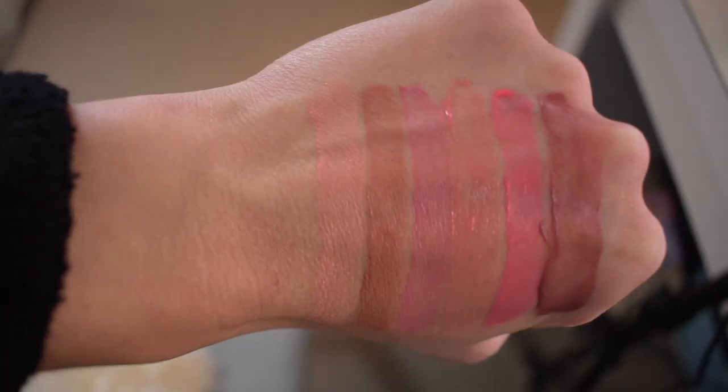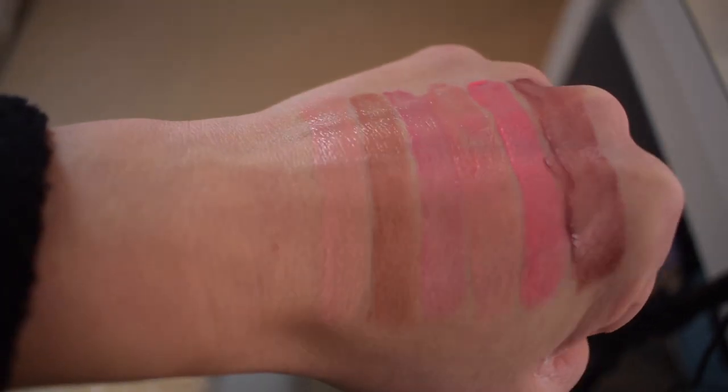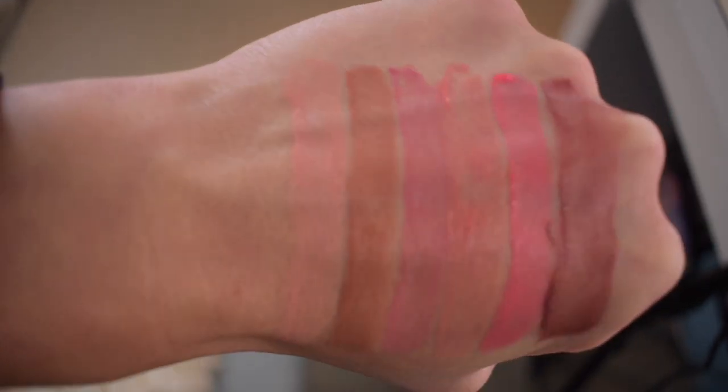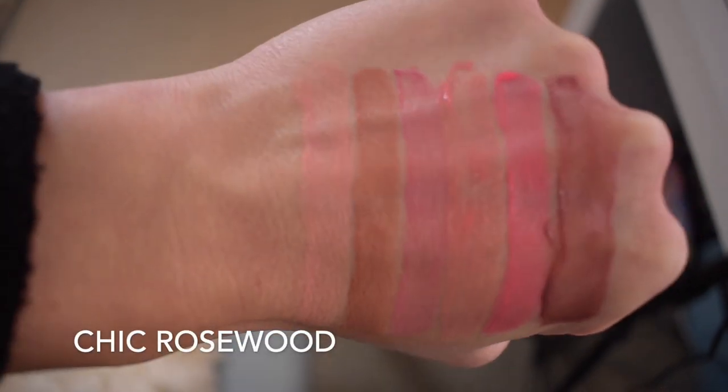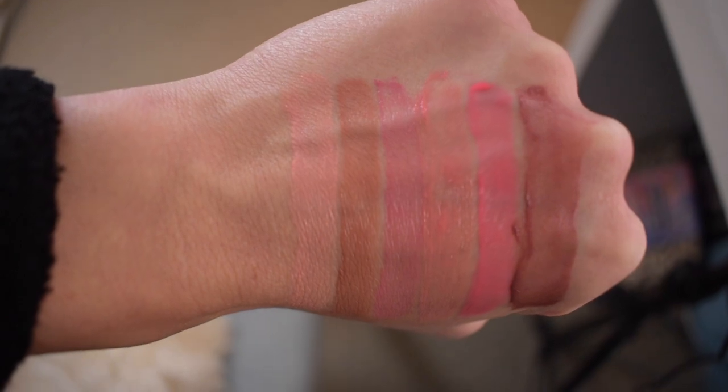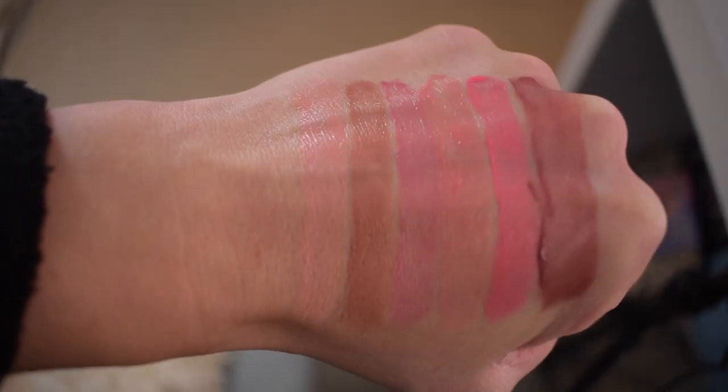A little bit less wearable, obviously going into fall and winter, but spring and summer, beautiful. And then one of my favorite shades actually is the last one, Chic Rosewood. And this is wonderful with a tan, a very bronzy face and this lip. And it looks so naturally chic.